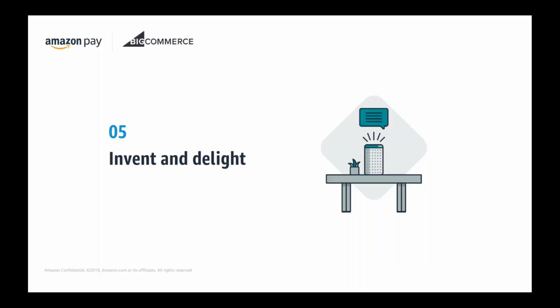Tip number 5 of 10, invent and delight. Another way to make the shopping experience more memorable is providing a totally new way for customers to interact with your business. 50% of consumers say they wish brands were more innovative, and some of those same people, 40% of customers, are more likely to purchase from digitally innovative brands. Extending your shopping experience to voice would be the perfect opportunity to innovate as voice continues to become a part of consumers' everyday life, and with people using Alexa in the home, in their car, and while they walk around.